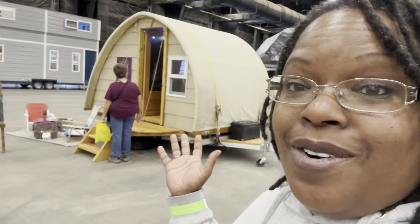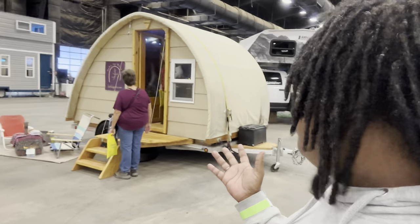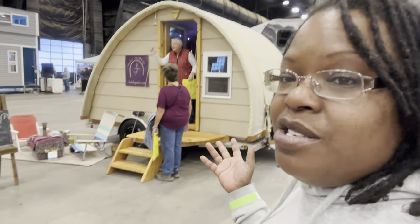So this is gonna be an all-day event. Let's go look at this very, very unique, what is this? Huts by Pete. Let's go take a look at this unique trailer that you can tow along to your truck or something like that. Let's go take a look.